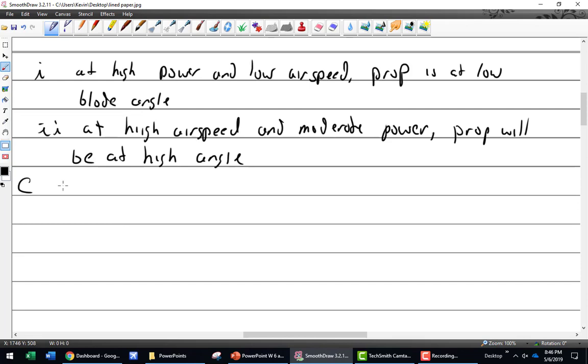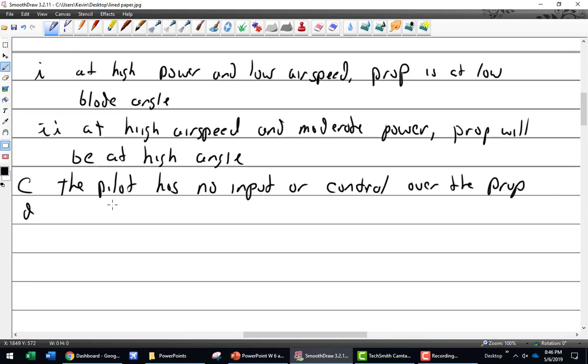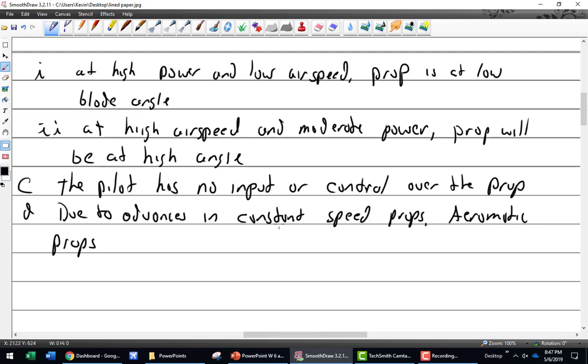The pilot has no input or control over the prop. My next point: due to advances in constant speed props, aeromatics are pretty rare but still used. Why? It's prone to damage. If a counterweight fell off, you don't have any control. If you lost a counterweight, you'd be doomed.